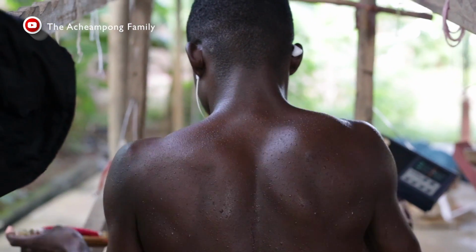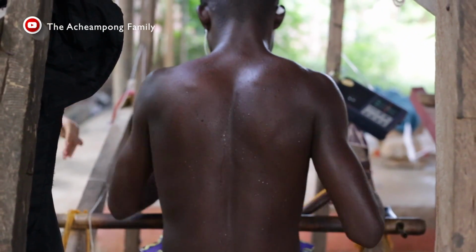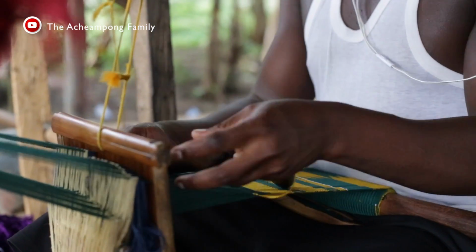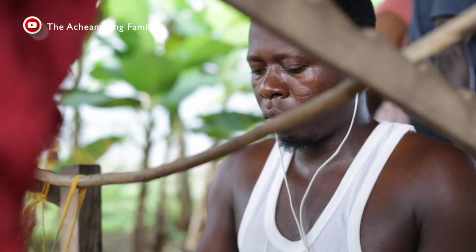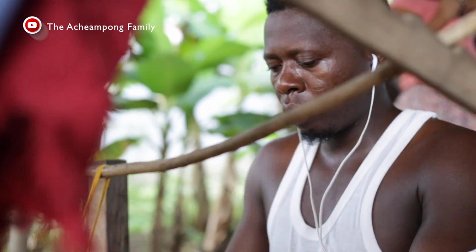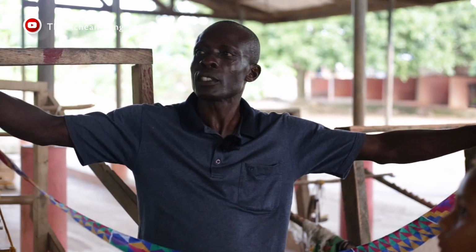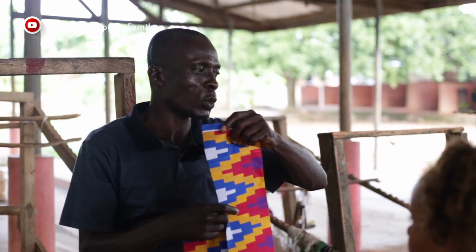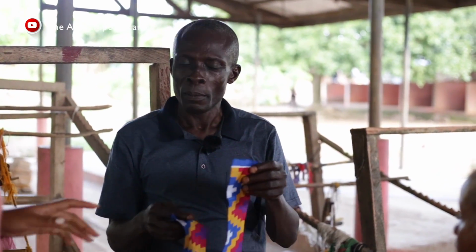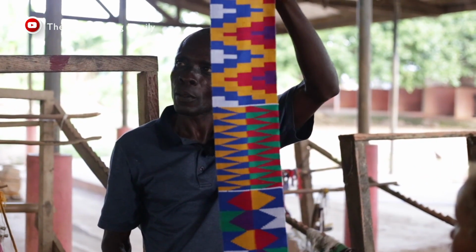Like, how long do they do this in a day? It depends on the type. For the simple weave, it can take you about 30 to 45 minutes to weave this one. The simple weave, 45 minutes. That's very quick. But for double weave, it will take you an hour. And for this triple weave, the whole thing will take you the whole day. The whole day. Wow.